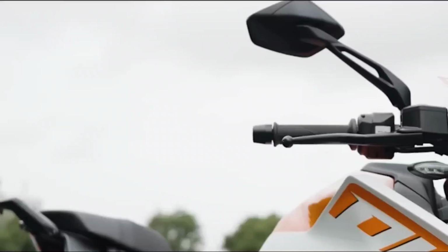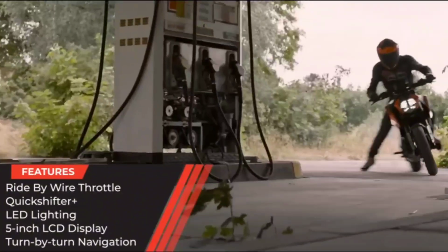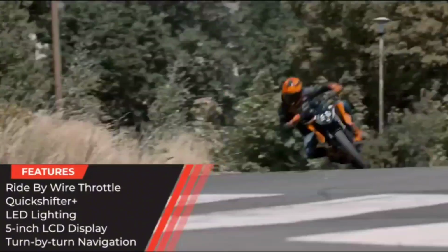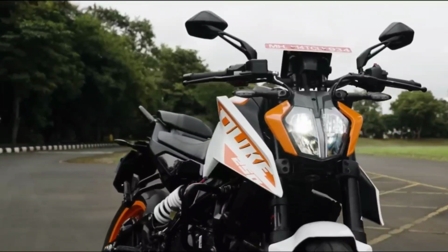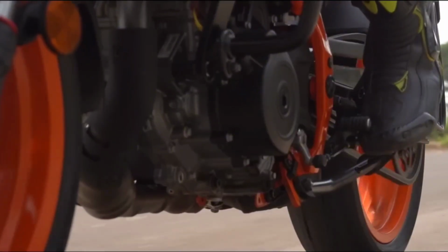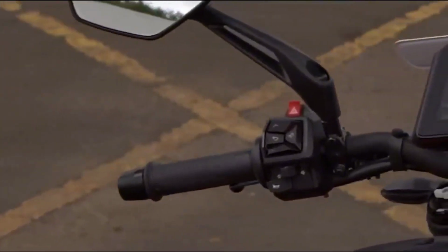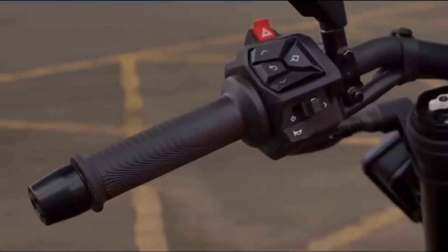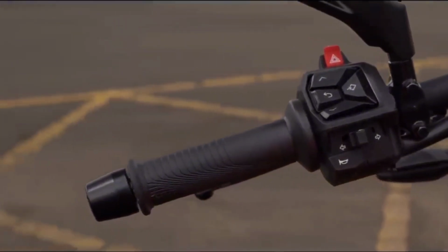The backbone of this beast is a robust steel trellis mainframe, complemented by an aluminum subframe and swing arm. This combination doesn't just look sleek, it provides a rigid structure for precise handling while remaining lightweight for nimble maneuverability. Now let's talk suspension. The 250 Duke is equipped with high-performance WP Apex components which offer superior damping and response, ensuring a smooth ride even on the bumpiest of terrains.